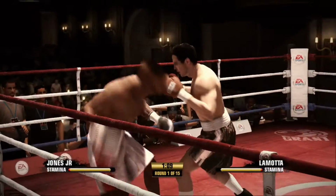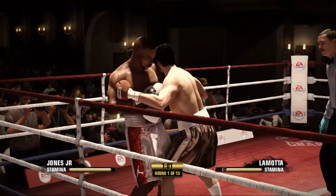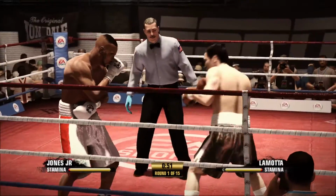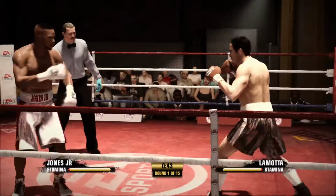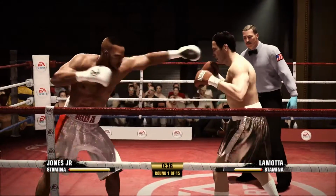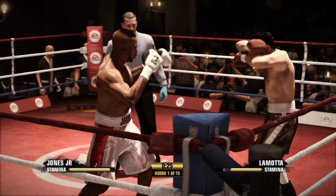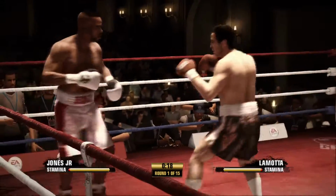Off the target by Jake Lamotta. Now hugging on the inside. Gets rid of that effort. There's the headshot, but he parries it away. Takes a step back, then the counterpunch by Roy Jones. Very similar to what you see Floyd Mayweather do. You know, make a miss, pull that shoulder back, and then come right back with the counter.